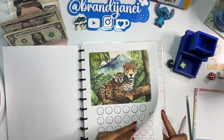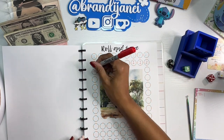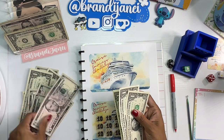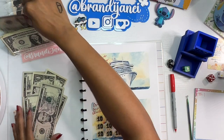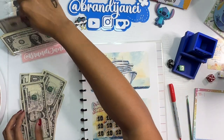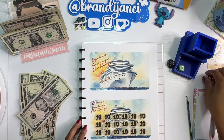Number 4, let's see how many. 1, I need some change. 1, 2, 3, 4, 5, okay, 1, good, gets 10, and that was another roll, 3 rolls left.